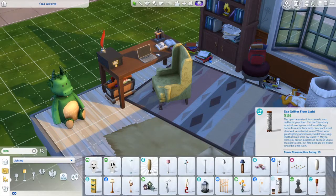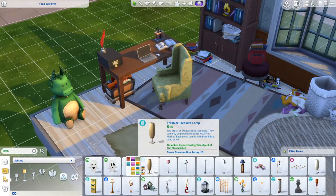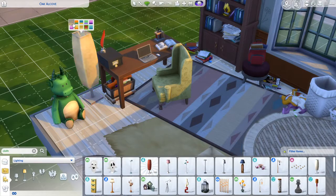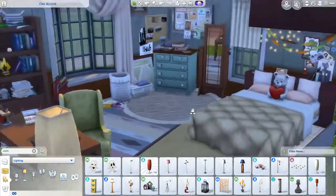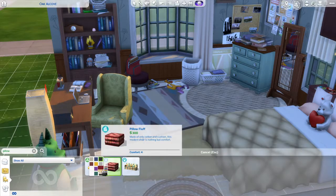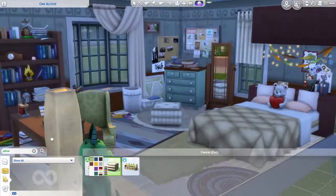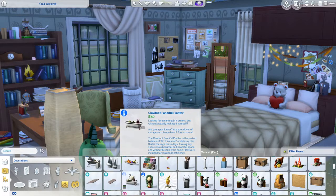Oh, and then I realized that this room had no lighting, so here I was trying to find a lamp that looked like it was cheap and like a teenager had had to spend their own money on it. So I picked this one that came with flea market stuff from City Living. And then I was like, oh, I need more seating, and then I also need plants. So towards the end, I add some plants everywhere because it did feel like it was a little bit too dark, especially with the walls open on one end.